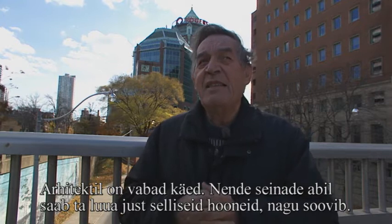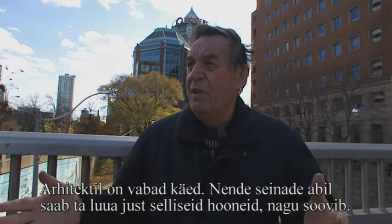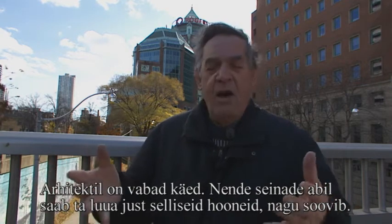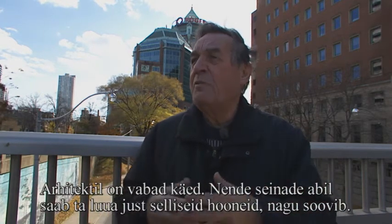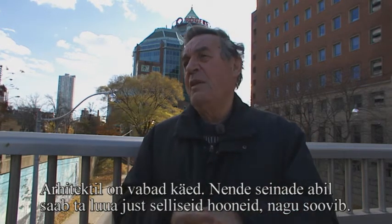The architect has a free expression on this building. He can express himself, or with this type of wall, he can express whatever he would like to, and you can express it with that wall.